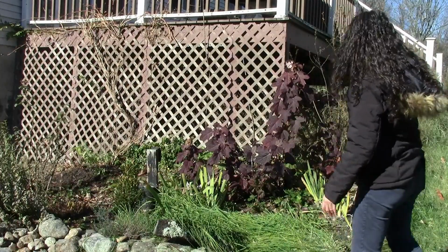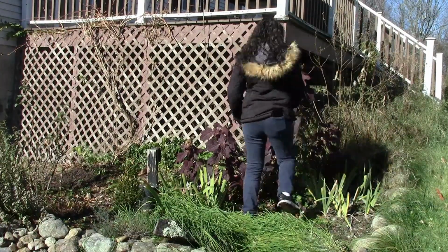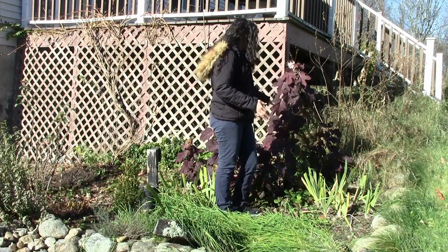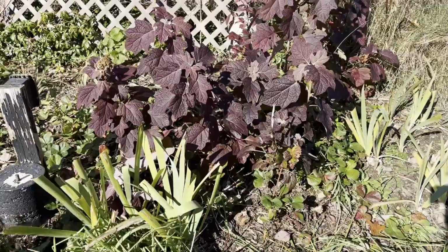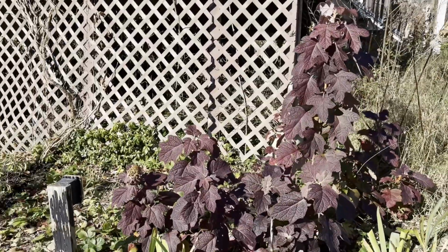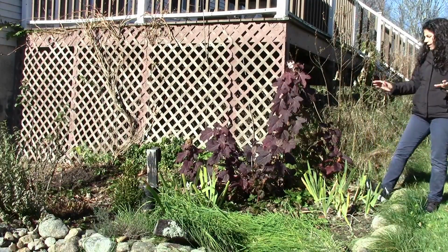So I wanted to highlight this oak leaf hydrangea over here, and I have already made a video on the different shrubs and trees that you should include in your garden for fall color. And look at this, we've had so many frosts and this oak leaf hydrangea is still performing amazingly, and it has beautiful foliage. I love the leaf structure. It has a beautiful structure itself also, and the color on it is just stunning. I love it so much.